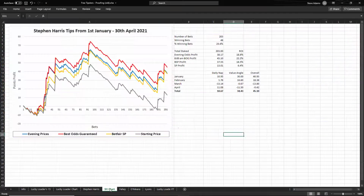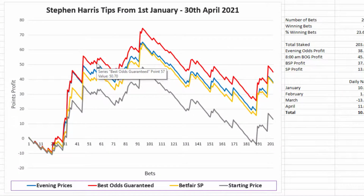So we look at the chart. 0.57 was on my last update, and the chart shows how it declined for a while and then hit new heights before being this steady run of losing bets interspersed with a few winners, and then, as I mentioned, the upturn in the last week of the month. So unlike Lucky Loaders, the best odds guarantee at 8 o'clock in the morning have been performing the best, with evening prices being a little way behind. And because Stephen Harris provides all his bets as win only, I've monitored the Betfair starting price figures as well, which have performed as well as the prices taken the evening before.